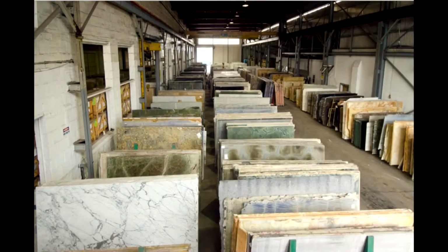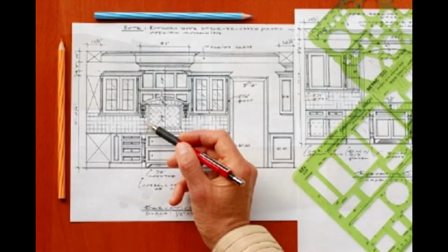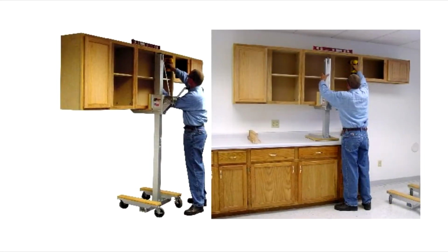We'll go to the showrooms with you and help you pick something out. We have an inside designer also. We have two contractors that are on site as well.